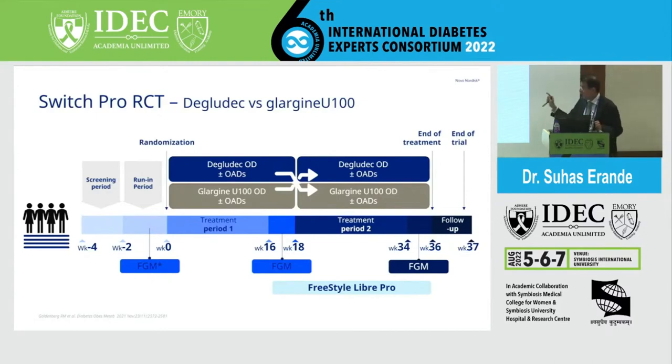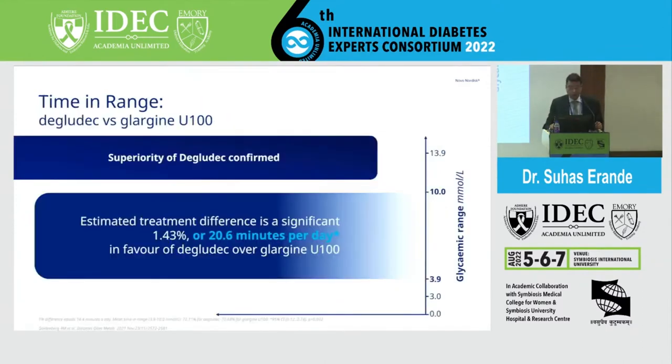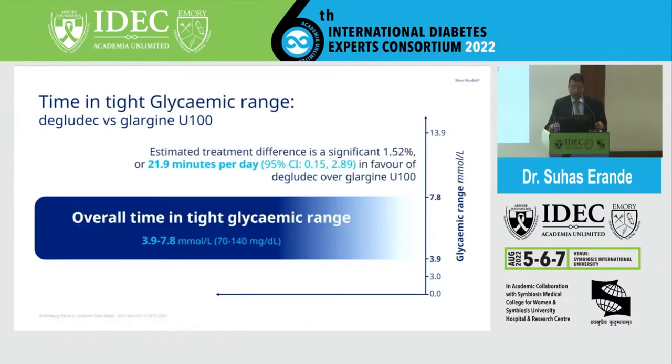And the most important part here is the monitoring by a continuous glucose monitor, Freestyle Libre Pro, between week 16 to week 34, that is the end of the study. And what are the observations? Superiority of degludec is confirmed. The estimated treatment difference is a significant 1.43%, which calculates to around 21 minutes per day in favor of degludec. So degludec patients remain longer in time in range compared to insulin glargine 100 patients.